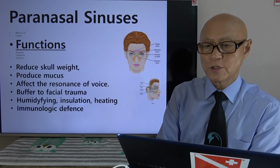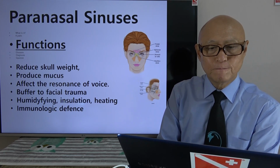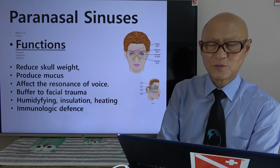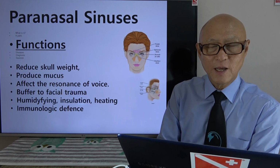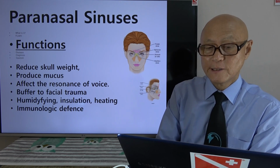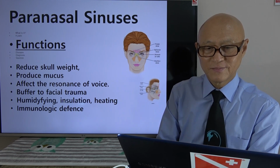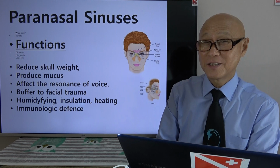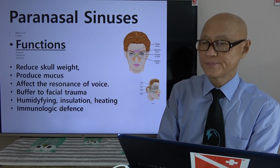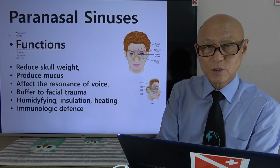So what is the function of sinuses? This is from a medical book, and I thought it was funny. It said on the first line, sinuses reduce the skull weight and protect the C-spine. I don't know. Certainly air is lighter than bone, but the skull is already very heavy. Anyway, sinuses produce mucus to protect the airway.